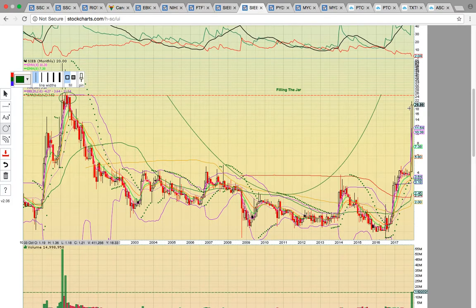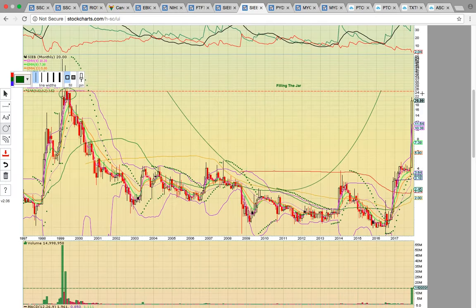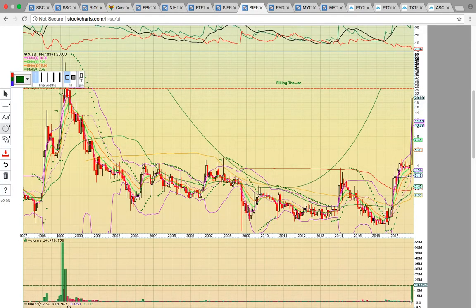Had to go back, use a 20-year chart to find this, 21-year chart to find this resistance level. And here you go, 25. So if it goes up to 25, hits that level, fails to break, that could signal the top of this run. Notice the giant volume spike behind the move down here.